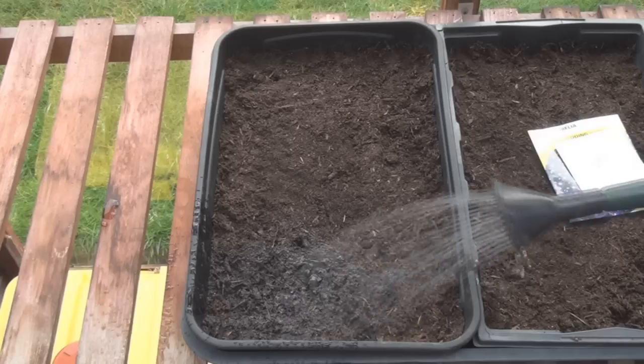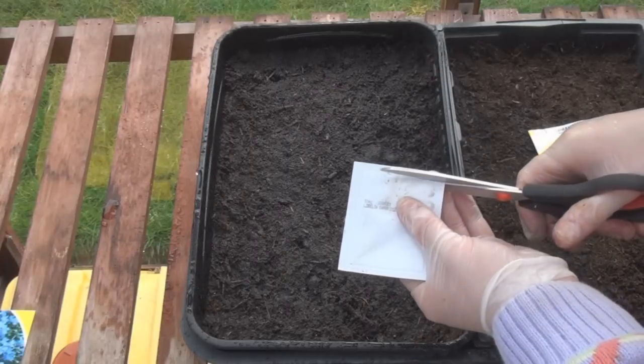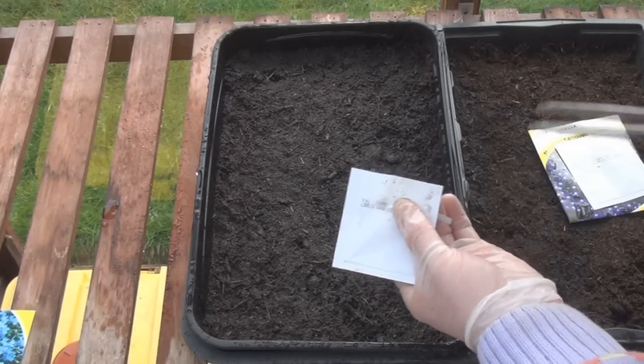Little February showers. Carefully cut the packet open.